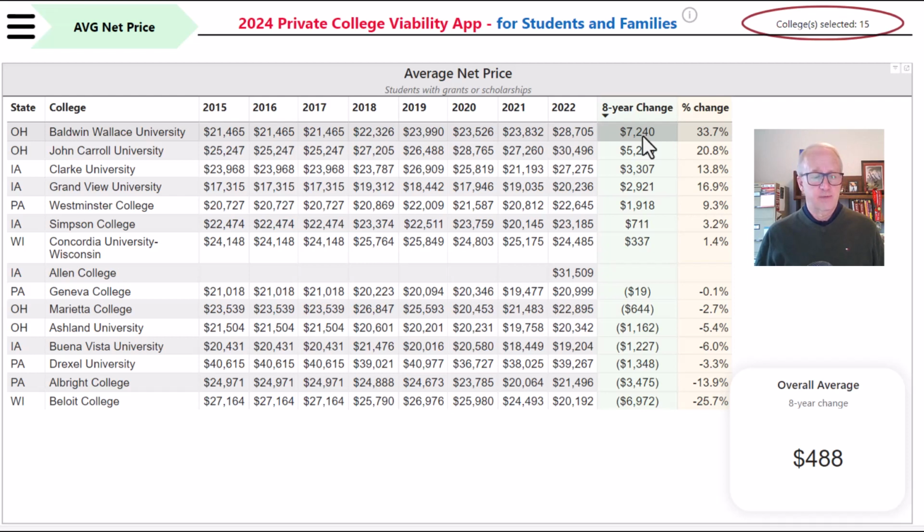And from a selection process, I don't know that that's that big of a factor, other than to tell you the colleges with a positive number have been successful in raising tuition. But as we saw on the FTE enrollment, their enrollment goes down. Matter of fact, let's take a quick example of that. Baldwin-Wallace raised their tuition $7,000 and change over the last 8 reported years.